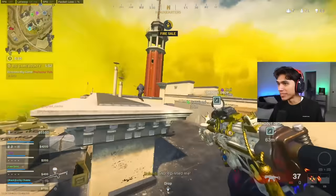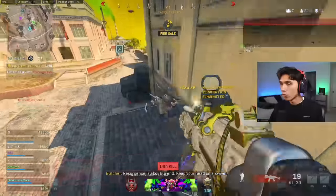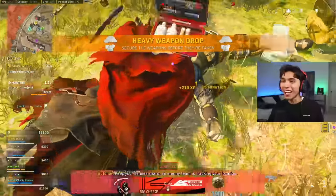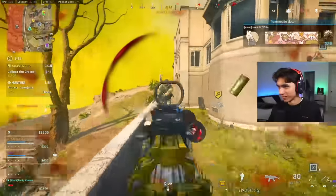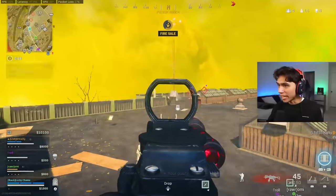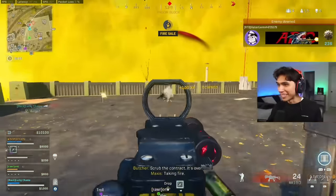Now, I'm pretty sure it's those two attachments he put on instead of a muzzle, which seems to be the trend right now. Nikita, you suck. Oh, I'm just kidding. I love you, Nikita. Or it could be because of the update. But either way, man, this class is doing work.